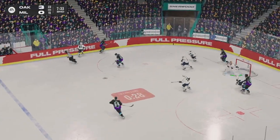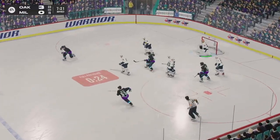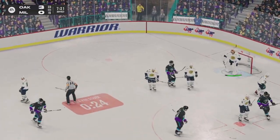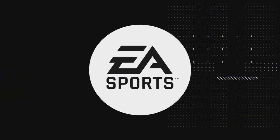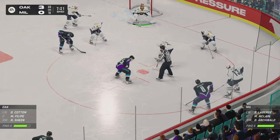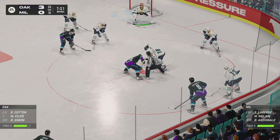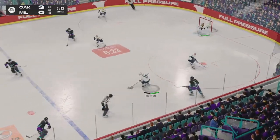Milwaukee's won the draw. They'll go to work. And he takes the feed. Face-off coming up as the puck goes up and over the glass. Oakland's been rewarded for their high activity in the offensive zone with lots of shots, and they lead it here in the second. Philippe's won a big draw on their own end.